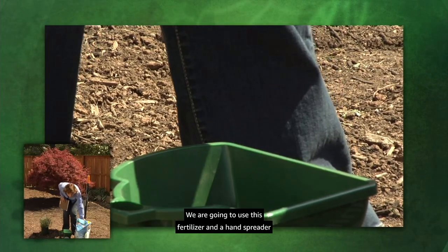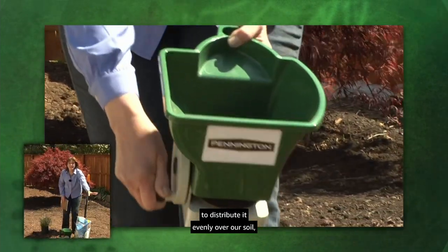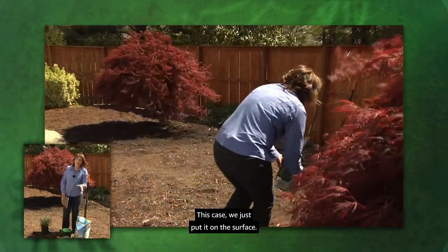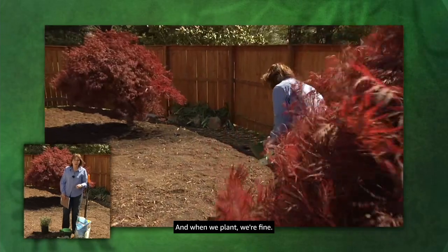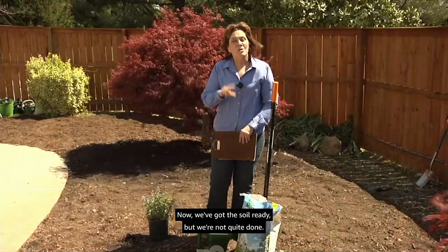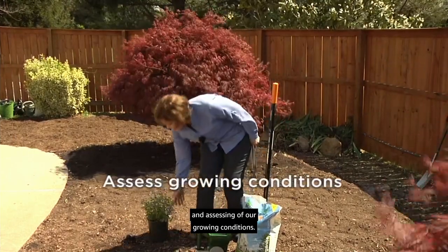We are going to use this fertilizer in a hand spreader to distribute it evenly over our soil so that we can mix it into the soil. In this case, we just put it on the surface, and when we plant, we're fine. Now, we've got the soil ready, but we're not quite done. We need to do a little bit of evaluation and assessing of our growing conditions.